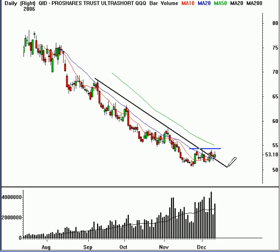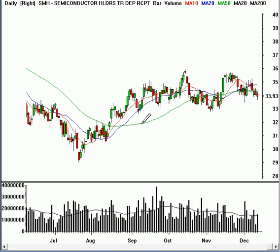And you can see it a little bit more clearly. The trend line was broken in the QID just two or three days ago. We're not going to focus on that though. SMH, let's just make one more example of why you shouldn't pay so much attention to trend lines. SMH broke their trend line. It's showing lower highs once again and lower lows.